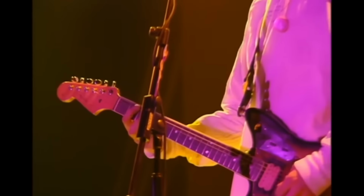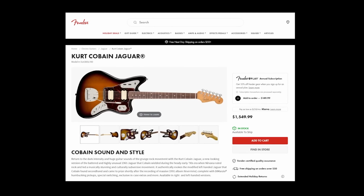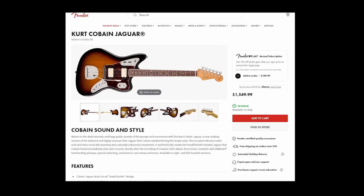As far as what happened to it after Kurt's death, it seems that it ended up with Hole's guitarist, Eric Erlandson. It's also worth noting that Fender released a Kurt Cobain signature model in 2005, which was based on this exact guitar.